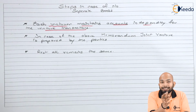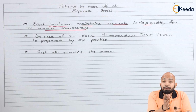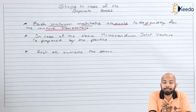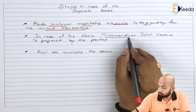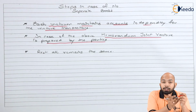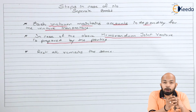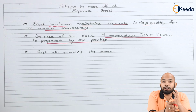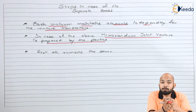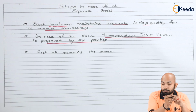So whatever transactions are being done by them, the venture transactions are recorded by every co-venturer. In such a case, a memorandum joint venture account is also prepared. Now, when we talk about the co-venturers, if they are maintaining only their own records, that means how much goods they have supplied and how much goods they have received, only that record has been kept. In such a case, a memorandum joint venture account is prepared by the parties.